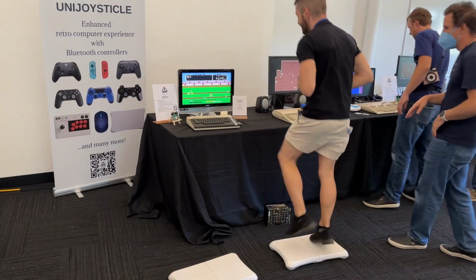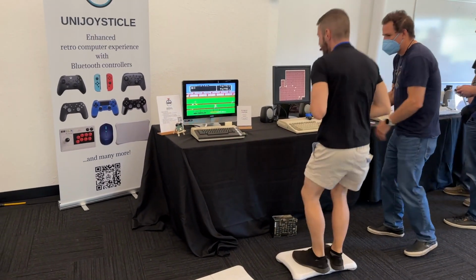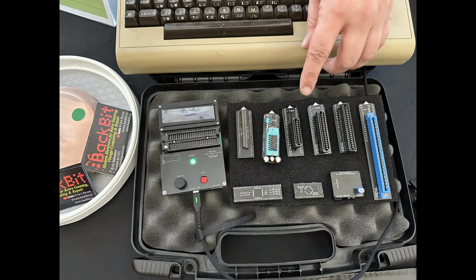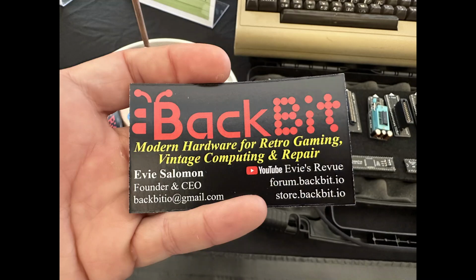My timing was way off, but it was definitely the most unique way I've ever interacted with an Atari system before. I also had a chance to check out the Backbit Chip Tester Pro. I didn't get any actual footage of it, but I did have a great conversation with Evie, who's the creator of the device. Backbit also makes modern replacements for the PLA, SID, and ROM chips for Commodore systems.